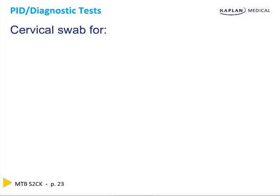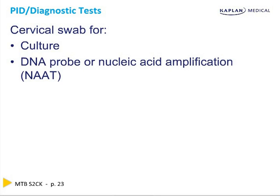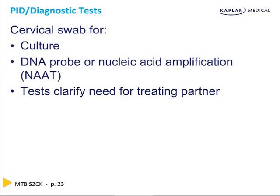Once you've excluded a pregnancy as a cause of the lower abdominal pain and tenderness, you might say, well, how can just a pregnancy do that? Well, it's not the pregnancy that would do that. It would be the ectopic pregnancy that would cause the pain, fever, tenderness, even white count. If it's the ectopic pregnancy or the ruptured one, the most specific tests for pelvic inflammatory disease is a cervical swab for culture, DNA probe for nucleic acid amplification testing, and these tests will clarify the need for treating the partner. That's one of the reasons to do them.